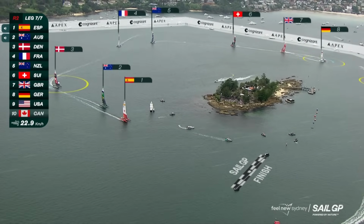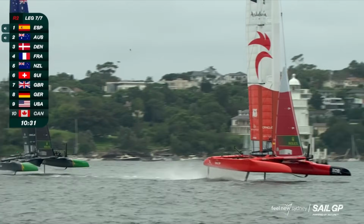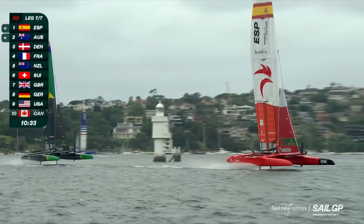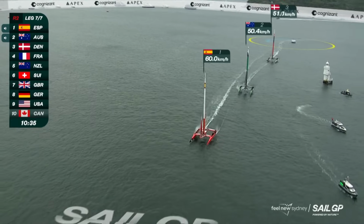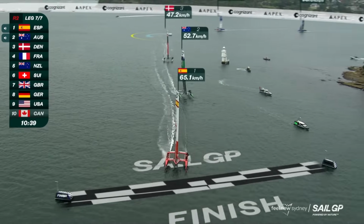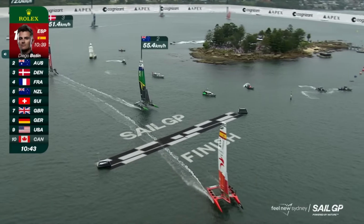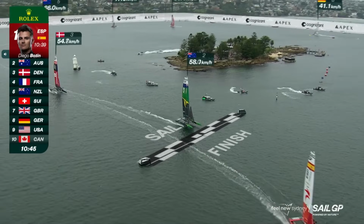Sehested consistent with the Danish. Delapierre up to 4th, and Outridge hanging on in 5th, but what a race by the young Spanish crew. And as they come to the line in race number 2, it is Spain that takes the victory. Australia holds on for 2nd. Denmark will claim 3rd.